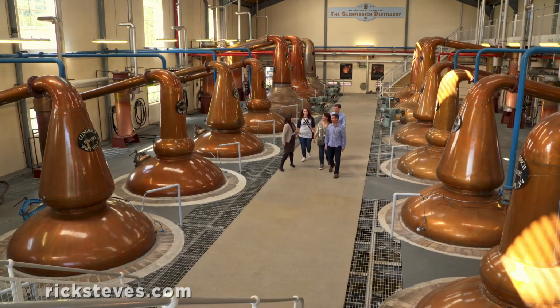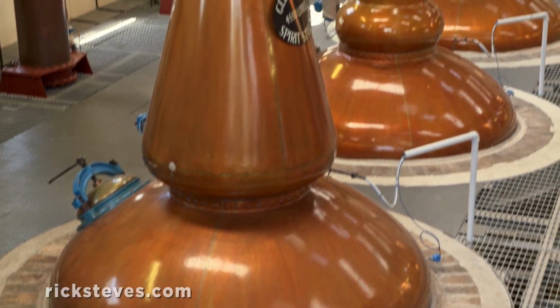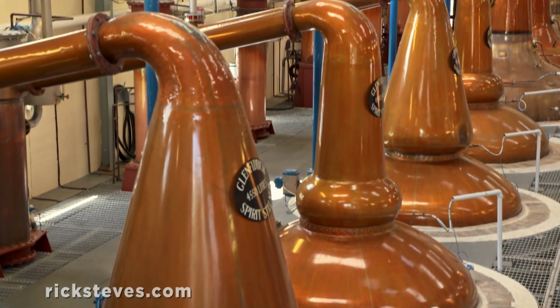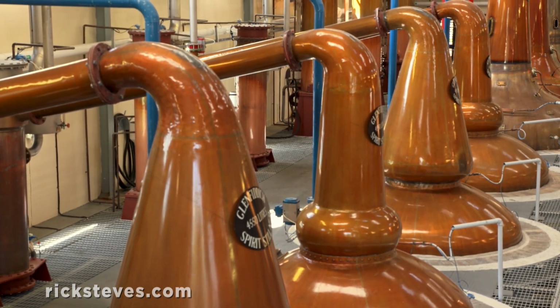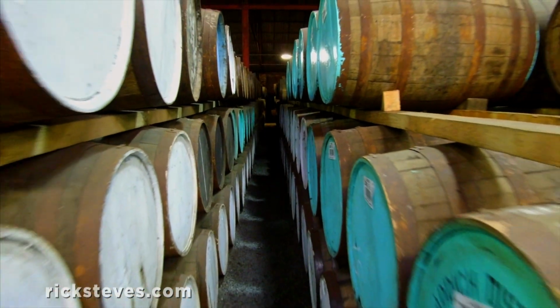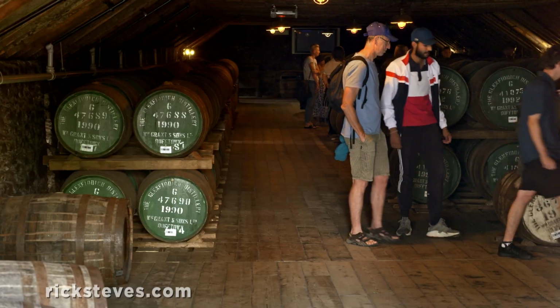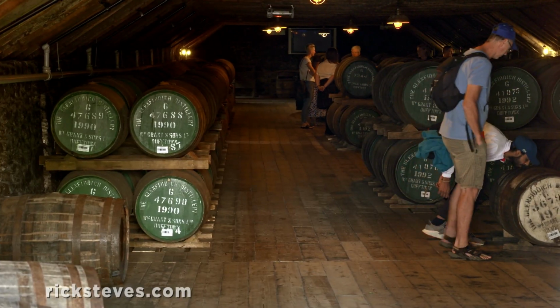The wash is then heated in copper stills where it's concentrated or distilled into spirits. The shape of the stills and the combination of various strengths of the spirits are unique to each distillery. It's like moonshine gone corporate. The spirit is then put into wooden casks where it matures for a minimum of 3 years before it can be called whiskey in Scotland.